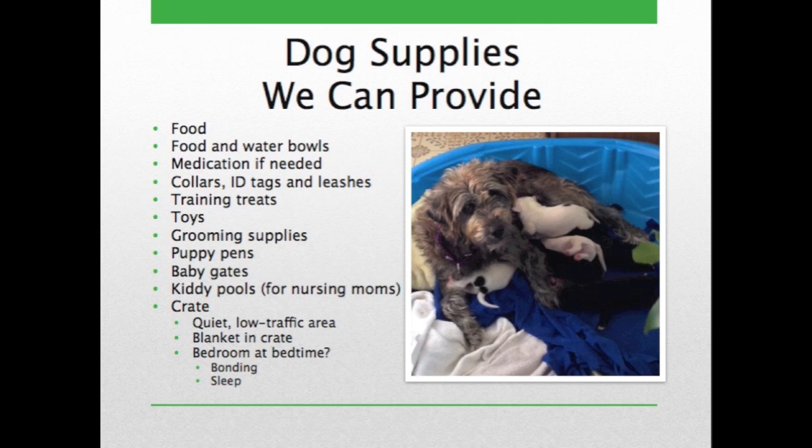And we can supply pretty much everything you need, including puppy tubs, or what you can see in the picture is actually a kiddie pool. They make fabulous nesting beds for moms with puppies. As you can see, that was Muppet. Muppet and her babies really had a great time in their tub. The nice thing was that while the puppies were big enough to move around, Muppet could easily get in and out and get away from the puppies for a little breather, and then get back in when she needed to let them nurse. So we even have a few kiddie pools that we can loan you.